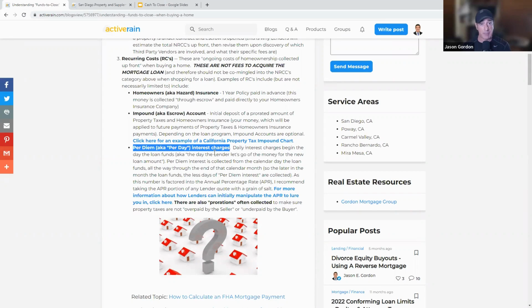You pay your first payment on May 1st. That covered all of April, but there's still a couple days between March the 30th and March 31st that must be collected. Now, in that case, it's not that much money. It's only a couple of days of interest. But what if you close escrow on March the 4th? Now we have about 4 weeks of interest between March the 4th and March 31st that has to be collected.